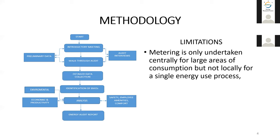a walkthrough audit was made, a brief audit. After that, detailed data collection was made and energy management opportunities were identified. And the analysis was made depending on the environmental impact of the interventions and the economic viability. And after all that, the energy audit report was ready. So the limitation of this study is that metering is only undertaken centrally for large areas of consumption, but not locally for a single energy use process.